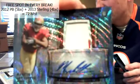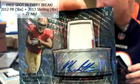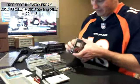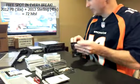Good luck. Well, why not? How about a 49er, Marcus Lattimore, two-color patch, auto, blue wave out of 125. Why not? Andrew Luck. Free spot mojo. And our next hit for the Rams, Stedman Bailey out of 12-14 jersey.